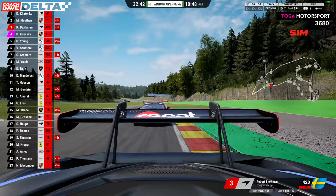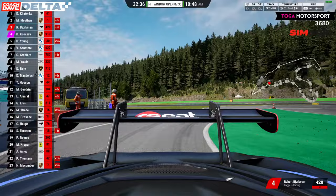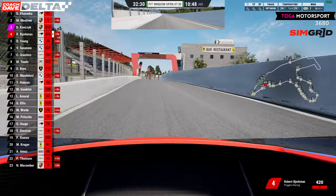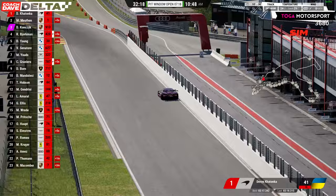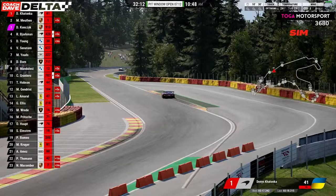As Koncheck is looking to get a move done here, as Bjorkman is entering the pits here. Koncheck is now up in P3, but I wonder if he is also looking towards pitting quite soon. Katanka still has a 2 second lead that is growing smaller by the minute down to Michael Muthan here.